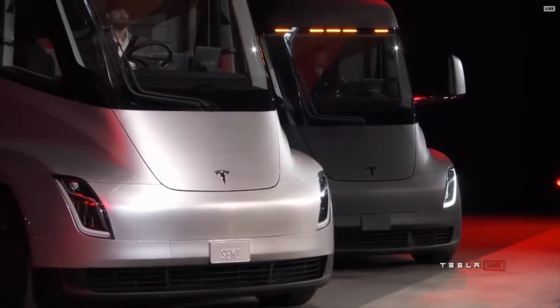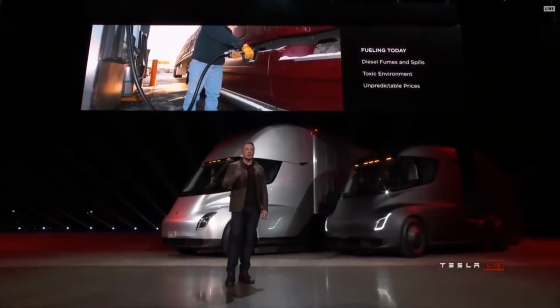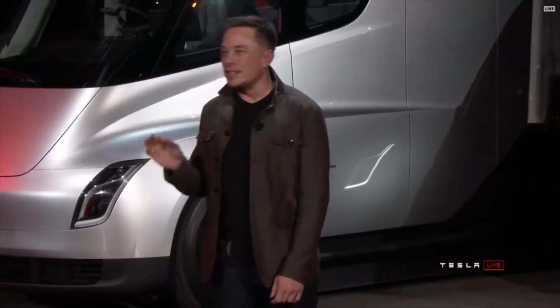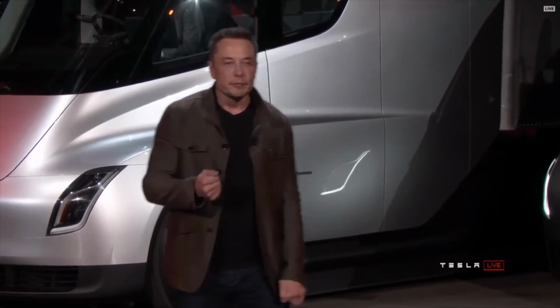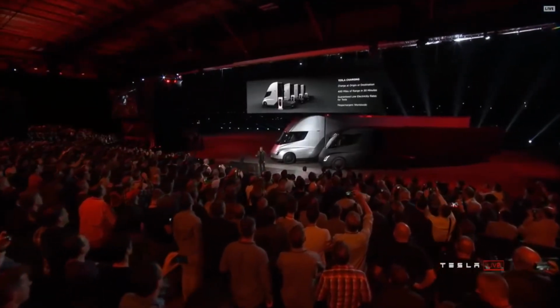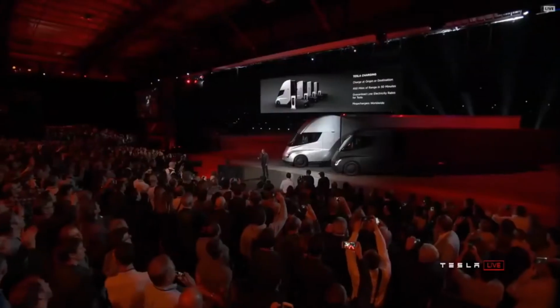So what about fueling today? If you're fueling a diesel truck, you've got fumes, spills, toxic environment, prices change all the time. And what a lot of people don't realize is it takes up to 15 minutes or more to actually fill a truck. You have to sit there for 15 minutes while the tank gets filled. As compared to charging a Tesla truck, you can charge at your origin or destination. So while you're unloading your cargo, you can charge.